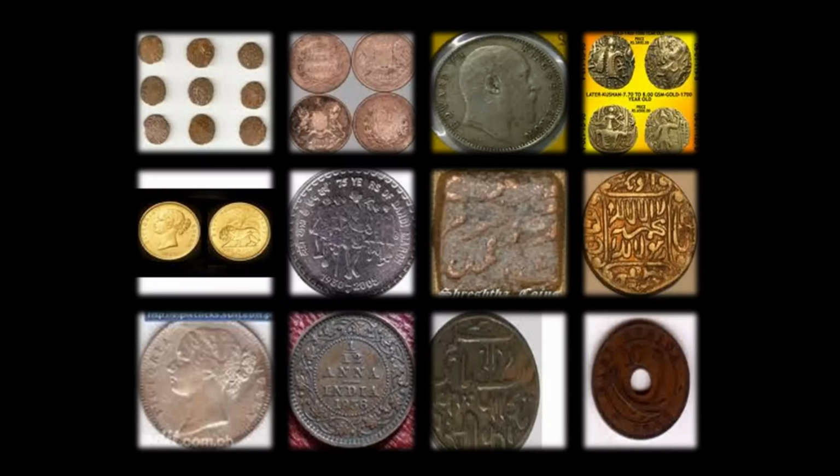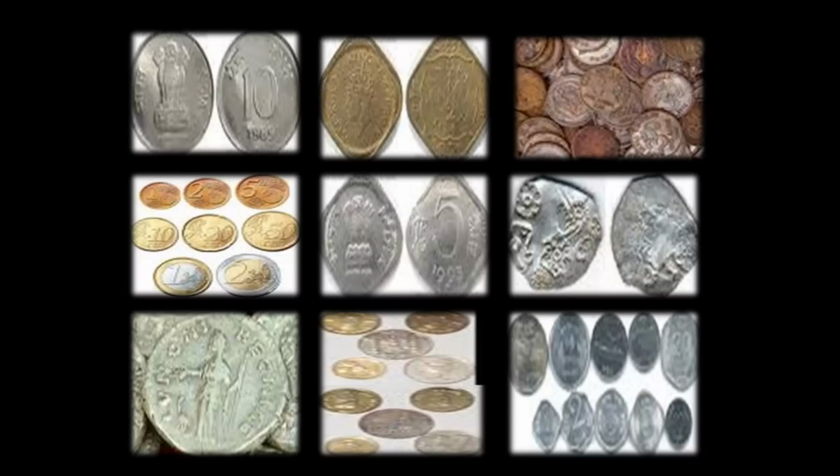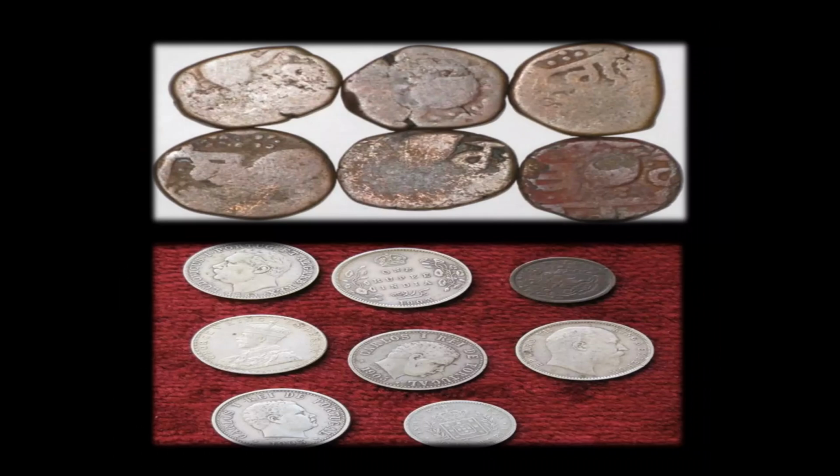Let's begin with the Portuguese, who were among the first Europeans to arrive in India. The Portuguese issued coins from their colonies in Goa, Daman, and Dio. The most notable among these are the silver rupiah and copper bazaruco. These coins reflected a blend of Indian and European designs, showcasing symbols like the cross and inscriptions in local languages.